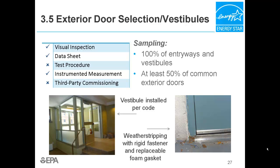This inspection can typically be combined with a final site inspection. Confirm that weather stripping is installed on all doors where required. Try using a smoke pencil to verify the tightness of the components. Confirm that vestibules have been constructed where required by local building code. Take photos of the installed door indicating weather stripping, proper fit, and connections to weather and air barriers. If applicable, take a photo of the door's NFRC rating.